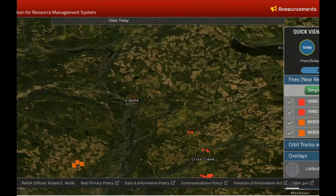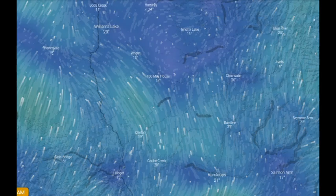Moving south to the area around Bonaparte and Young Lake, I'm not seeing any new infrared to the southeast of Young Lake. That's a good sign. Keep in mind things may be obscured by smoke and cloud, so we may not be getting all the data. If you're in the Young Lake area, please check with the BC Wildfire Map and find out what their recommendations are as far as the evacuation orders and alerts.